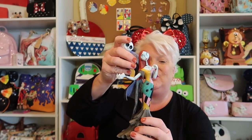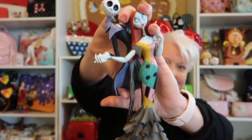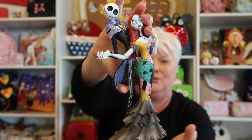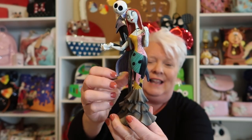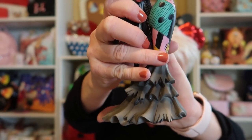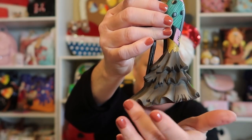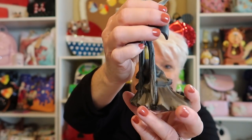So y'all, this is my new Jack and Sally from Enesco, and it is the Couture de Force. Y'all, look how elegant this is. I'm gonna bring it up close. I know you won't be able to see. I'll have to kind of go up and down, but look, one thing that just caught me was Sally's dress. It's so couture looking, and it's just so elegant.